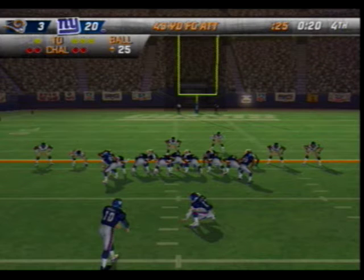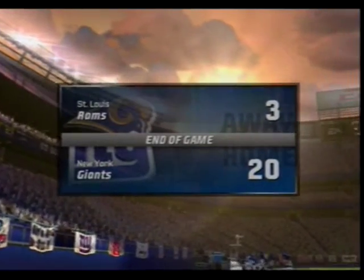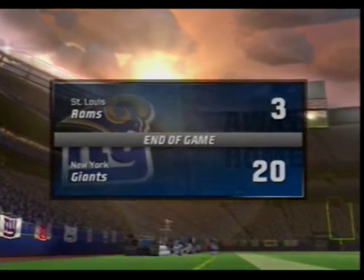Cady and the kicking team come on for this field goal attempt. This game reaches its conclusion with the final score, New York 20, St. Louis 3.